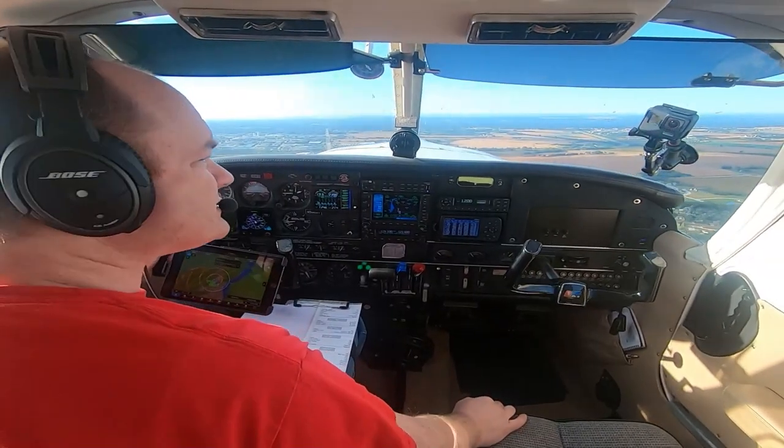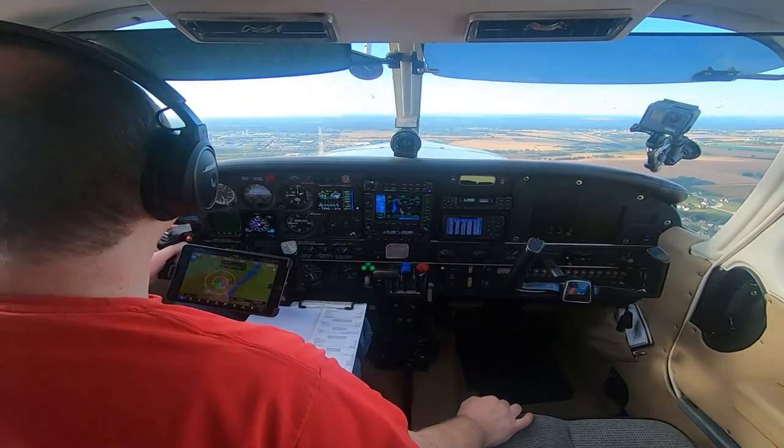Mallet traffic, Lance 5, Banner 6-9 Victor, left downwind runway 36, full stop on Allen.